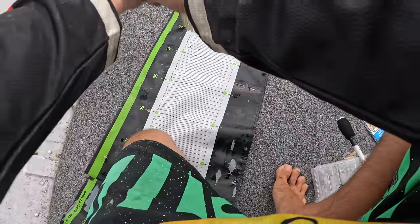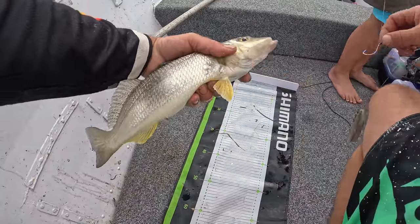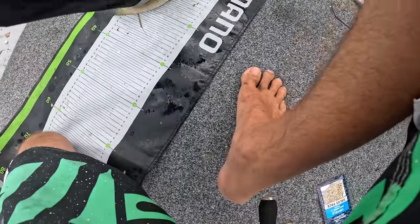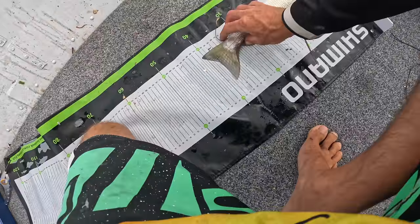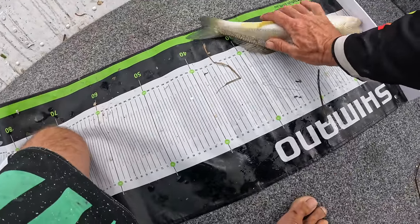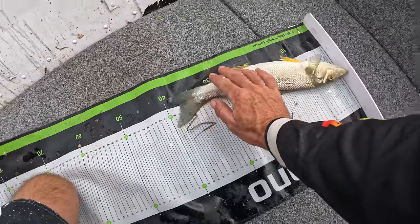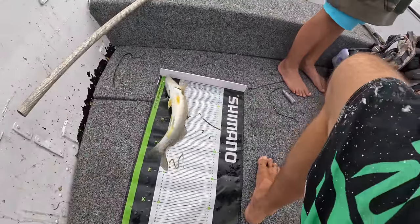You jagged him. You didn't even hook him. So I don't know what's happened there. He's just kind of swam along. But geez, they're a nice fish, whiting. Hey, he's 40. Geez, 41 and a half. Nice whiting, Jack. Want to get a little picture with you? You want to hold him?